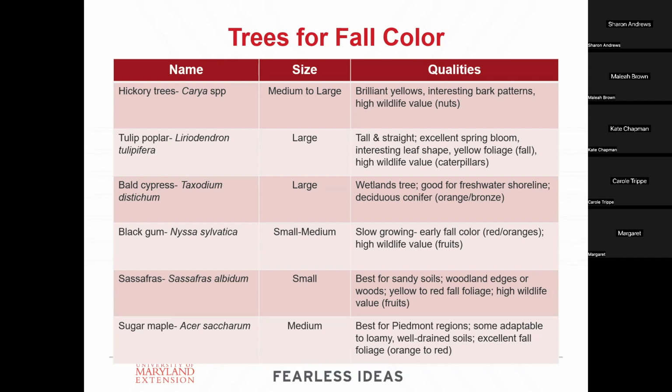So you'll notice almost everything on this list has a compound interest, not just fall color, but maybe they produce berries or fruits or nuts that are beneficial to wildlife, or they have multi-seasonal benefits. So every time we buy a plant or put something in the landscape, it's our opportunity to get the most bang for your buck. You want to make sure that you're using a plant that does a lot of different things, that's multi-talented and multifaceted.